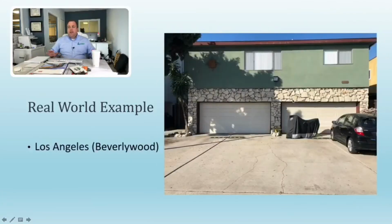Let's go to the next one. Okay. This is a job that we just got the engineering plans back. It's a 10-unit building in West LA, over by Beverlywood. I will give a gift card to the first person that gets this right. Where, if any, will we put in the moment frames for this job?